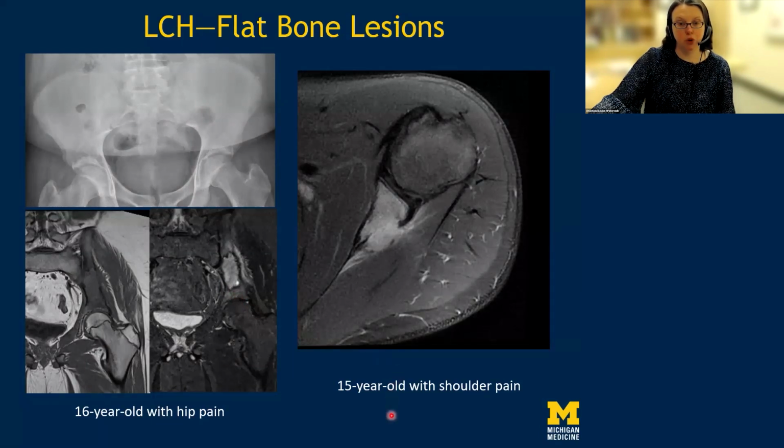In this patient with shoulder pain, we have post-contrast images demonstrating a mass within the glenoid fossa right here and the scapula. And we can see here that there's soft tissue breaking out of the scapula posteriorly with disruption of the cortex as we see it posteriorly here.